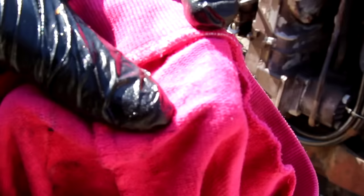There's a little bit of swarf in that thread, which is why I always like to give the thread a bit of a clean. You see that there?